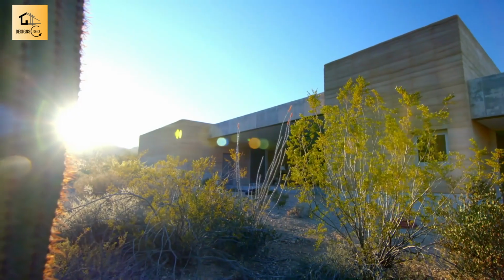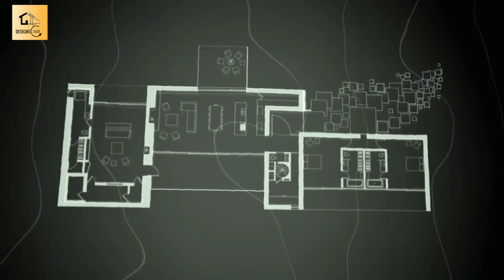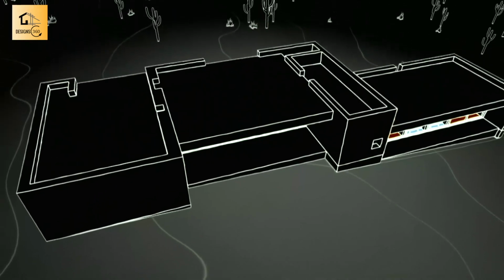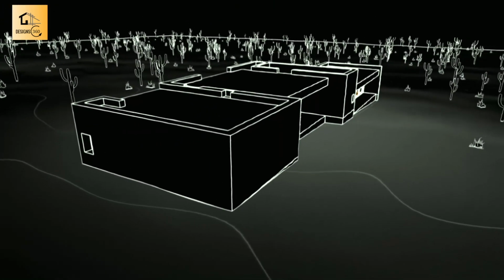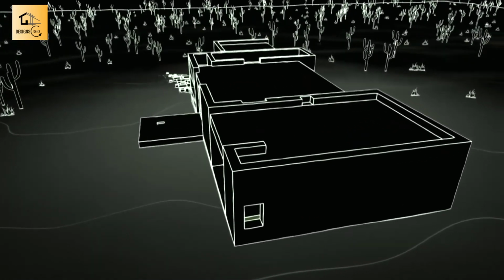The design for this award-winning house was heavily influenced by the most important element of this environment, the weather. The structure was cleverly positioned on an east-west axis to minimize exposure from the hot sun, whilst allowing light and air to filter through the house.